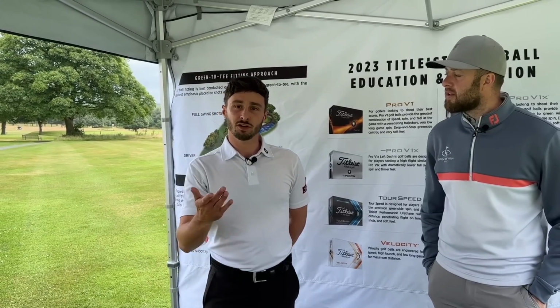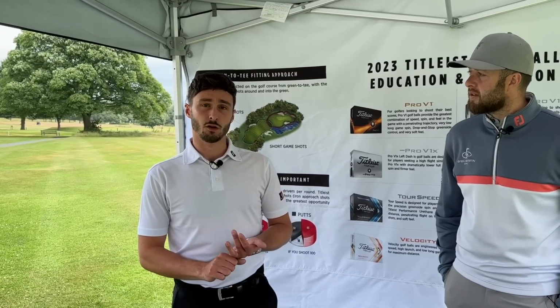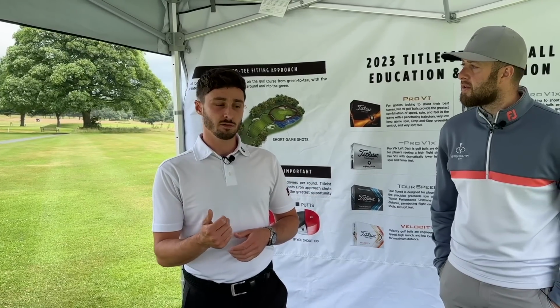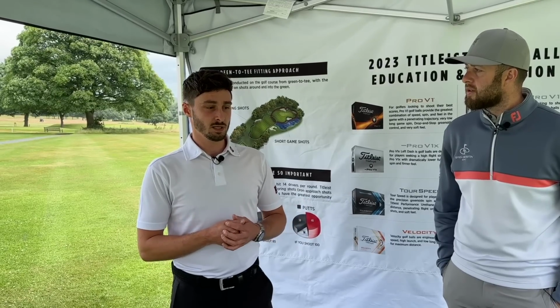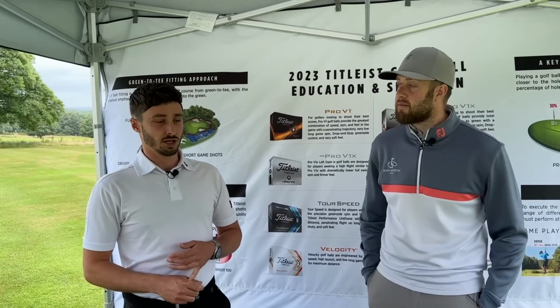For everyone listening at home, the golf ball, first and foremost, is the most important piece of equipment that we have in our golf bag. The reason we say that is we're going to use this ball for every single shot. So it's imperative we play the right golf ball from a performance perspective, but then we've got to play that golf ball all the time. If we're chopping and changing golf ball, in effect, you might as well take a different set of clubs out every time you play. So let's keep it the same.